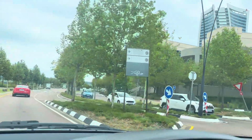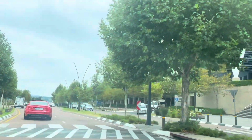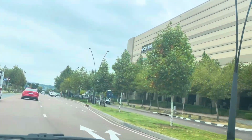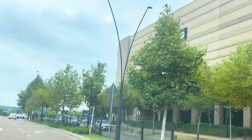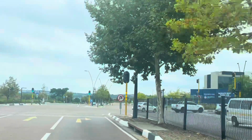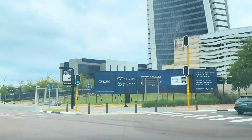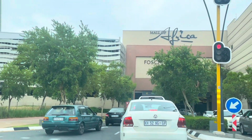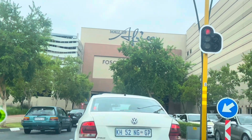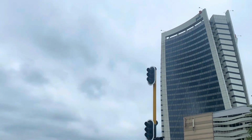As you guys can see, it was quite a busy day. We went on a weekend, on Saturday, so it was quite busy, but it's a clean space, well organized and structured. In comparison to other malls, I think other malls are much smaller, so you don't necessarily get lost as you would in this mall.